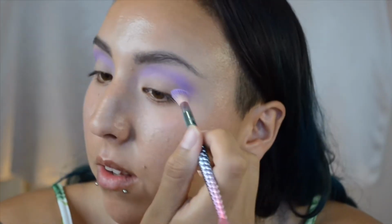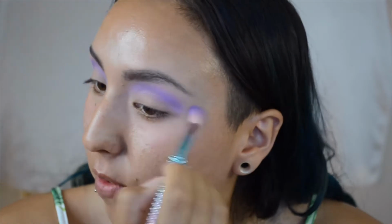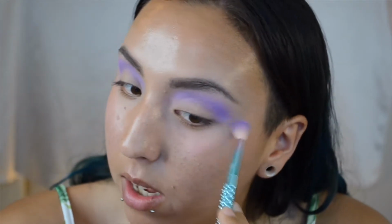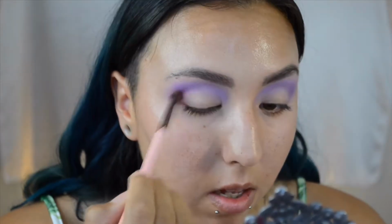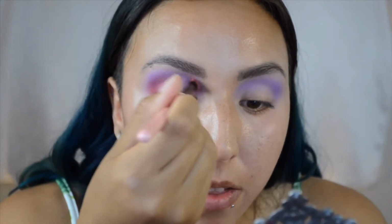So the shadow is layering really nicely. It does take some building up to get the full opacity of it, but again, that's usually how it goes with more pastel shades. It's blending out really nicely as well. Overall, very nice so far. I think I'm going to take a little bit of licorice and run that just below gumdrop to deepen up the crease. I think I want to do maybe a little halo eye moment. I don't know. The colors are mixing well together, which is great.